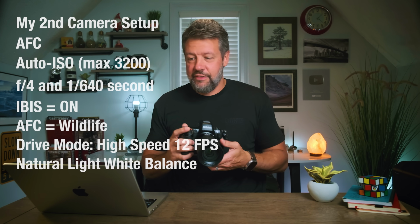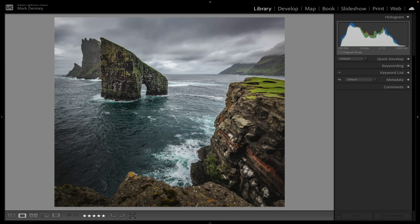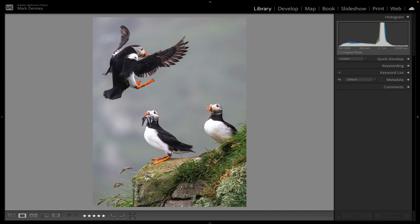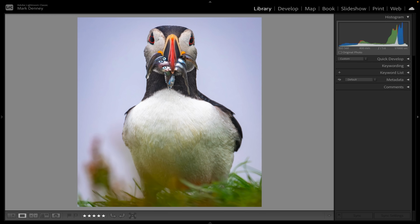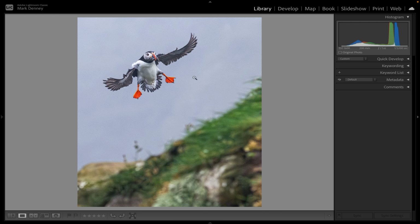But if I'm photographing, whatever the case may be, this is a good example right here from the Faroe Islands. Beautiful coastal scenes right here. Here's another very iconic location in the Faroe Islands right here. And then all of a sudden, you have puffins. Puffins start to fly through the scene, or maybe they're static right here. Another one flying. But being able to switch to that mode to be able to capture something like this is absolutely imperative.